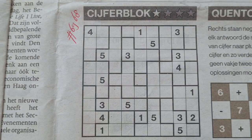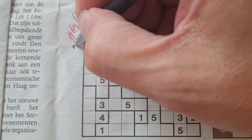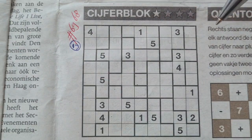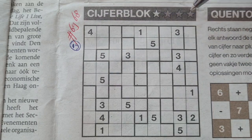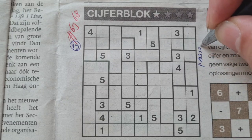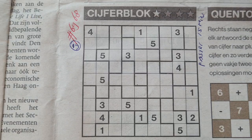Alright, before I start, I always count the printed digits. Well, this one has 19 printed digits. Should be an easy one because the hard ones always have 8, 9 or 10 printed digits. It's indicated with 1 star, and for a 1 star puzzle, I need to be faster than 15 minutes. Alright, so let's get started.